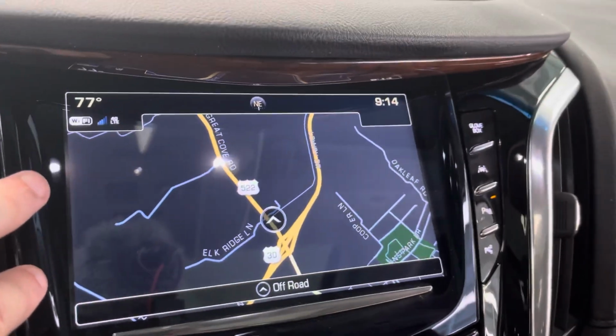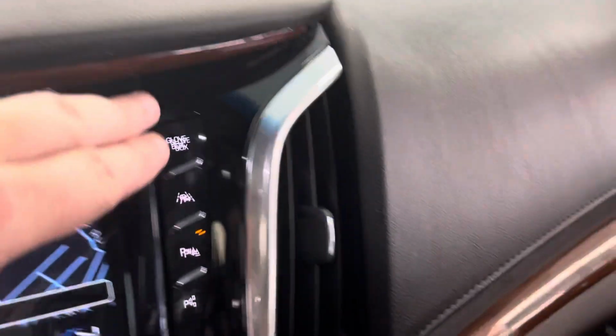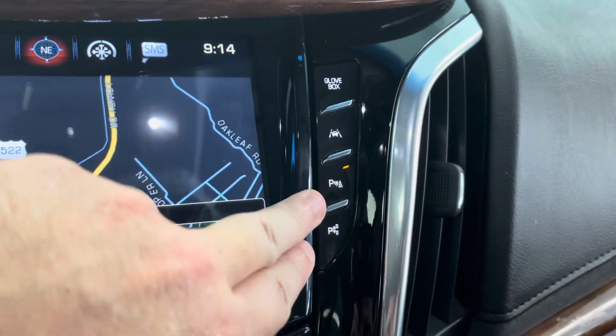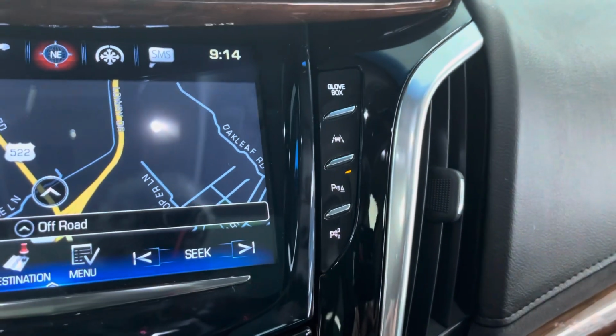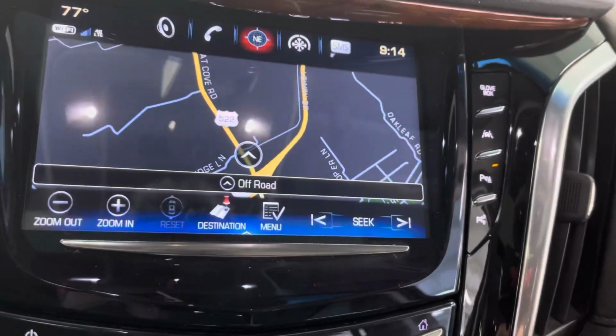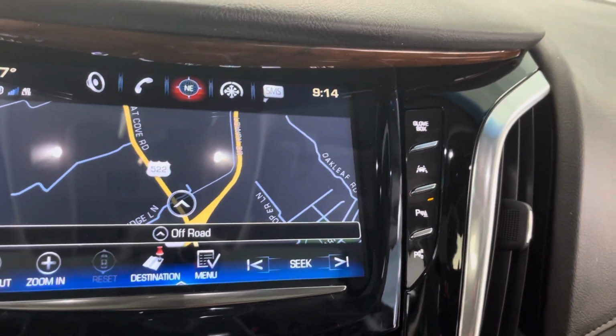You can see it is equipped with factory navigation. Over here we got the glove box button, which I already showed you what was in there. Lane departure, ability to shut off those park sensors that I showed you. Let's go ahead and head to the home screen, see what all we get here.